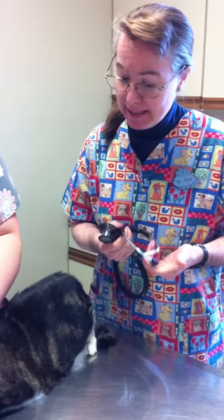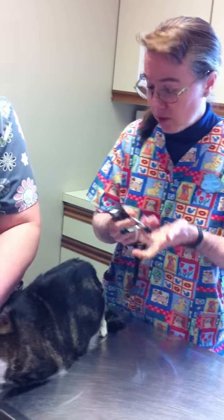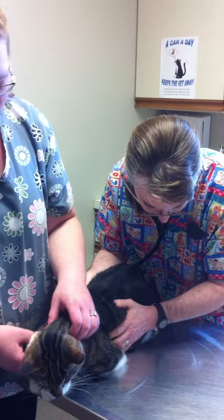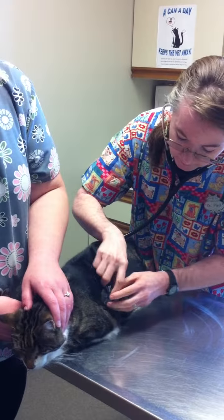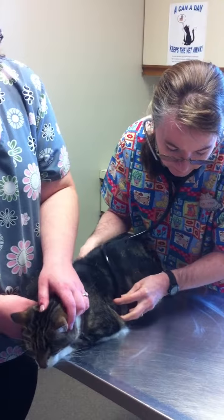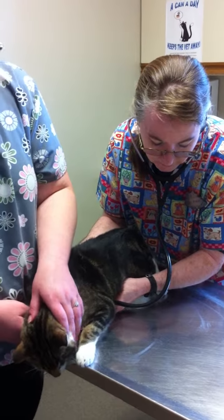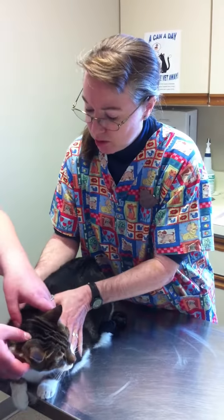Normal cat heart rate in an exam room runs a little faster than at home. I would expect him to be running anywhere from 140 to 200 beats a minute. Anything beyond that's a little bit too fast. So I'm going to take a listen to Spud here. Spud's heart rate right now is about 180, which is perfectly fine for an exam room. Everything sounds normal.